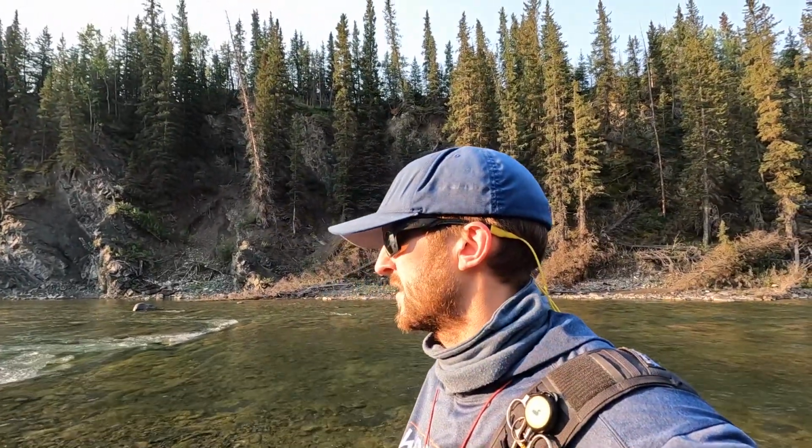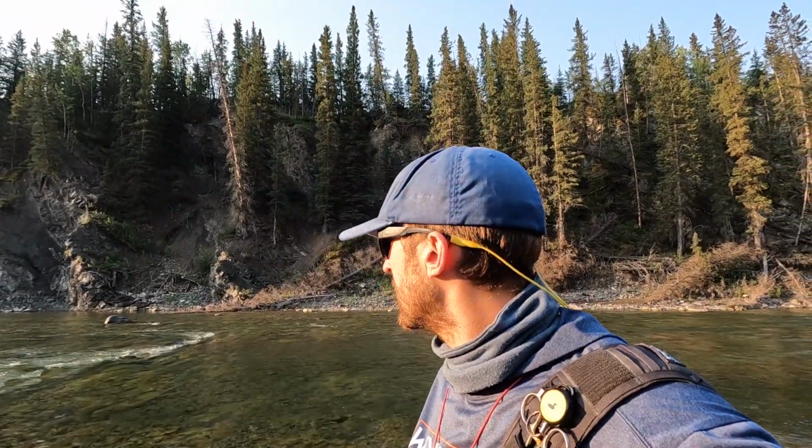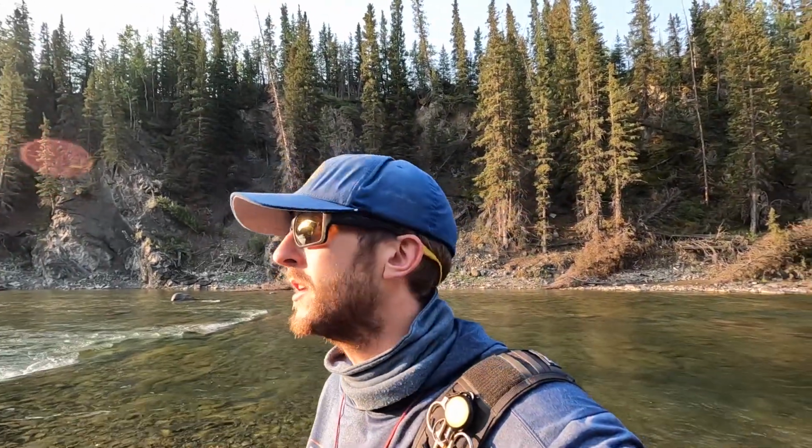Looking around, I don't see any fresh footprints on the shore, so I don't think anybody's been here since it rained last, which is good. Got nice and cold last night, which is also good. We'll check the water temperature here in a minute and I'll let you know. But yeah, that's pretty much it. Let's go get some fish.